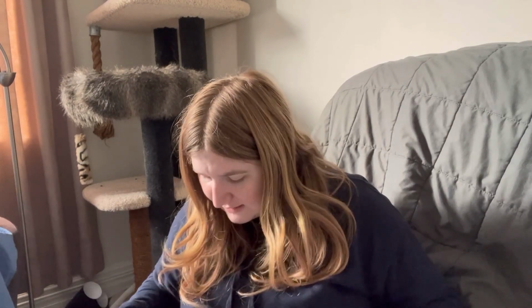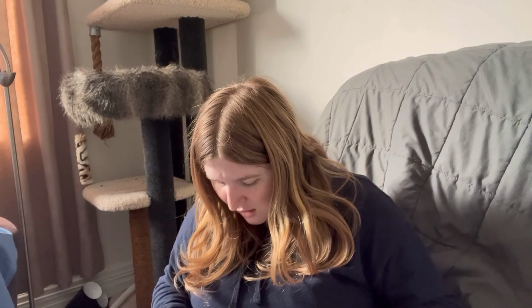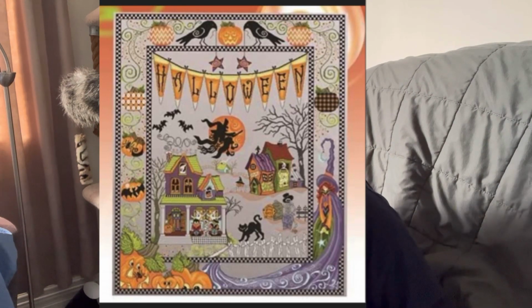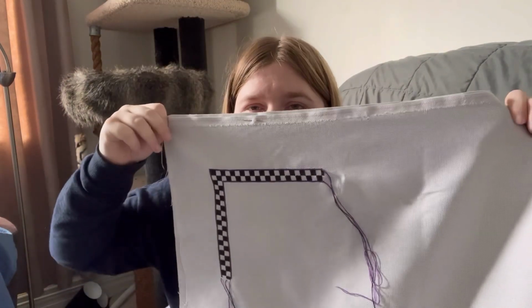So I have done 1,007 stitches on this after I ordered some other fabric from Stitch NZ here, which was a 28 count in a grey whisper colour. So here you can see what I've done so far.